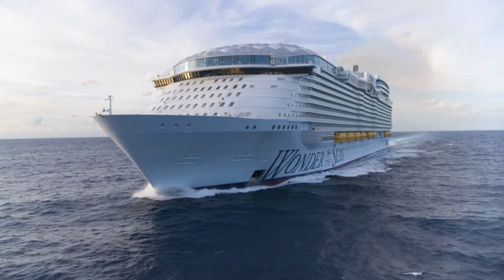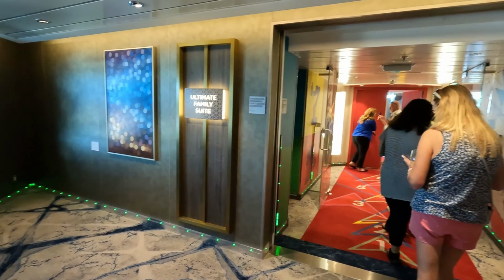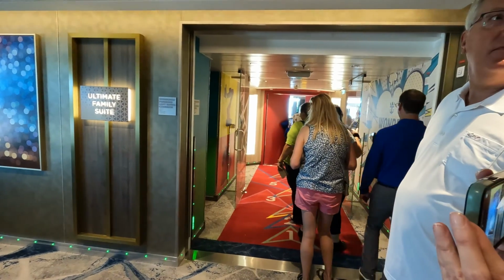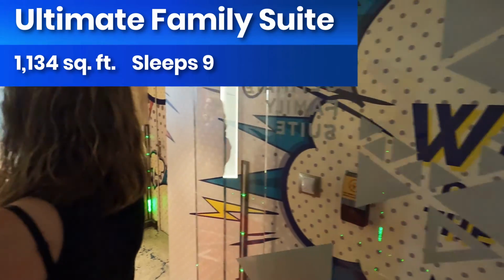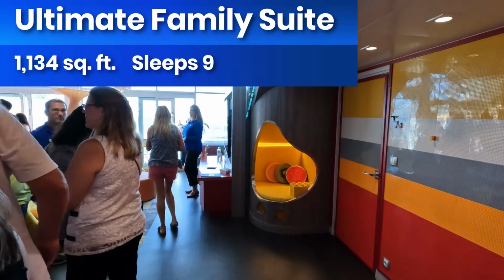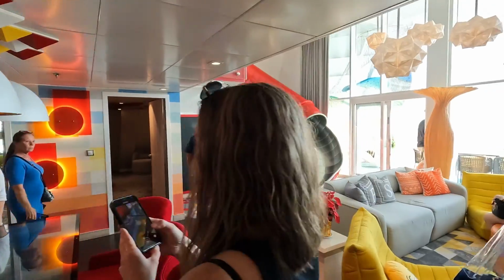So while we were on board the Wonder of the Sea, we had a chance to tour every stateroom category. As we were touring the rooms, we did get some information that might help you out. One of my favorite that we got to tour was the Ultimate Family Suite. This is 1,134 square feet and sleeps up to 9 guests.